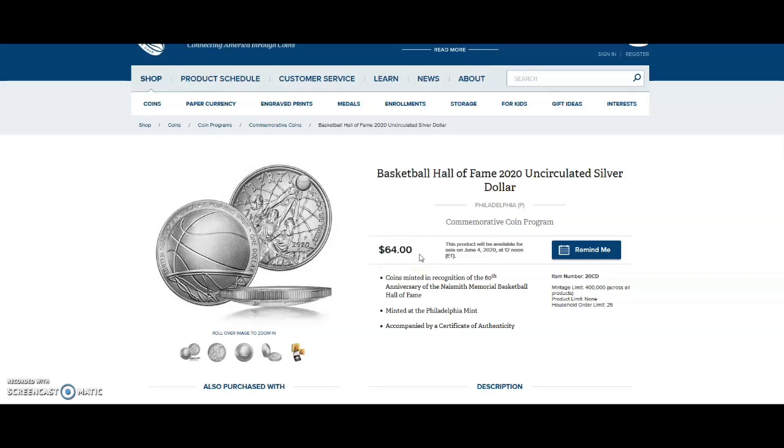So I think the only chance of these doing well on the secondary market at all is if something like this that has a mintage of 400,000 ends up only selling like 5,000 or 10,000 of these. That is probably not going to be that low, but I don't think it's going to be anywhere near this 400,000 product limit or mintage limit.